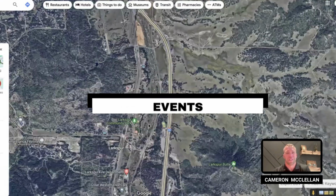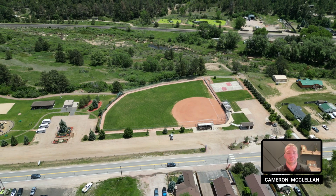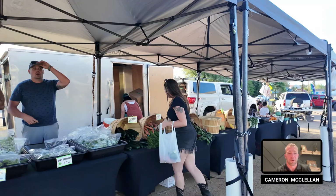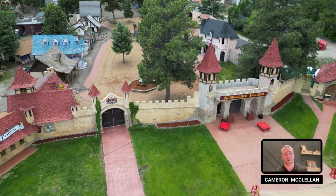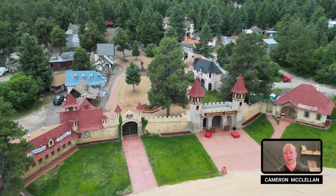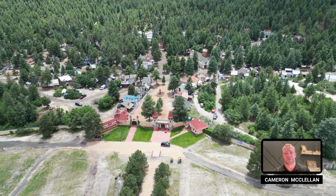There's also several events in town. So right here in downtown Larkspur, we've got the ball field and the park, and every Wednesday there's a farmer's market. They've also got the Renaissance Festival right up the hill here. So when that comes around in the summer, it lasts several weeks, and that will back up traffic on I-25. A lot going on in Larkspur whenever the Renaissance Festival is going on.